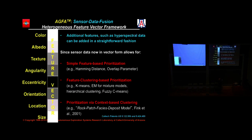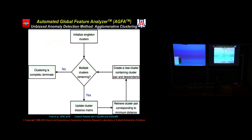This is such a feature vector. It could be, in the simplest case, color, albedo, which is brightness, texture, angularity, eccentricity, orientation, and all these things you get through the very simple geometric fits, such as ellipses and bounding boxes. And of course, you can put in a lot of the hyperspectral information as well. So now you sit on the feature vectors.